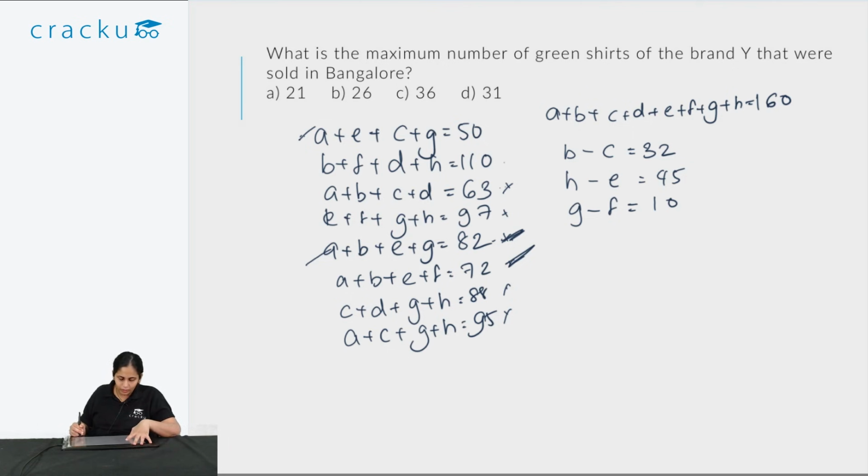remaining, nothing I got. Over here, these two have C, G, H in common. So I can say that A minus D is equal to 95 minus 88. So that is equal to 7. So I got some equations which have difference between B minus C, H minus E, G minus F and A minus D. Okay. So using this, I'll try to find out what is the this.